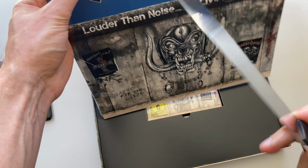All right. Louder Than Noise, live in Berlin. This limited fan box set for you. So let's open it. What do we have here? This is a, well, passport cover. That's something new. Well, actually, it's not real leather, but... So what else do we have here?